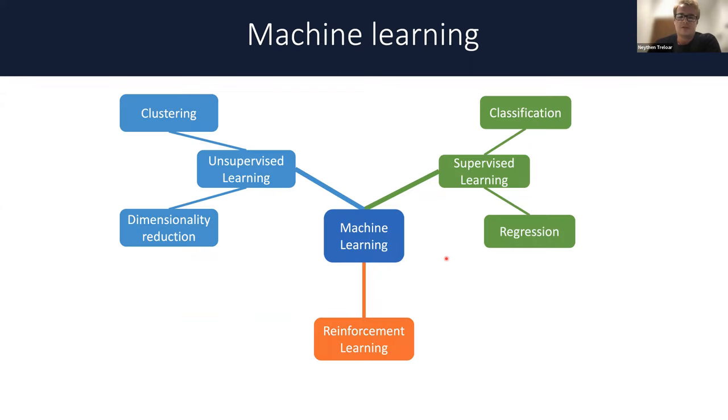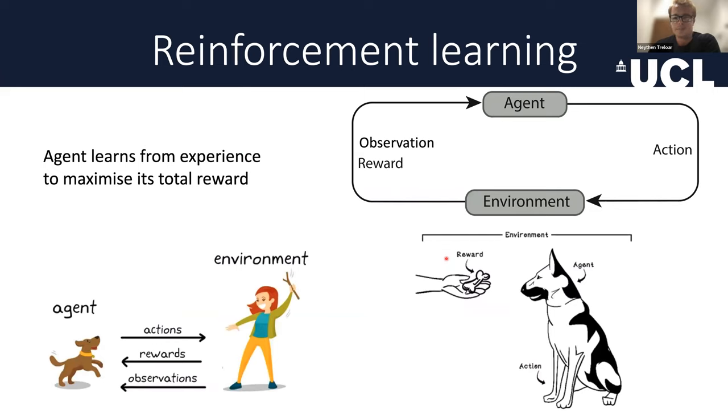So I probably don't need to introduce machine learning to this audience. Obviously we're using reinforcement learning. I thought you probably know reinforcement learning better than I do, but we'll just go over it briefly. So we have an agent that lives in an environment, and it interacts with its environment by undertaking actions. And then from the environment, it receives observations, so it can observe the effects of its actions. And it also gets a reward signal as well.